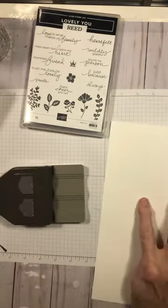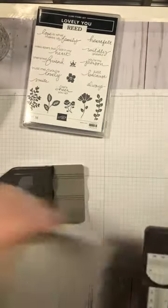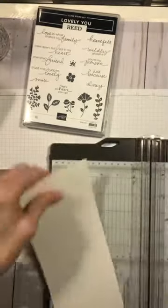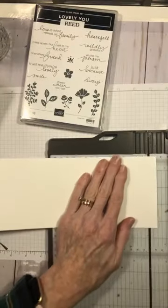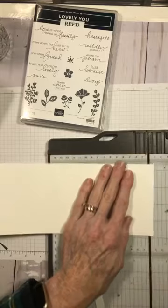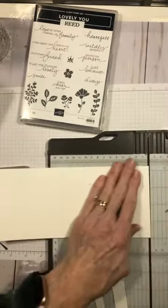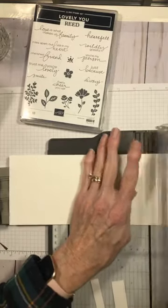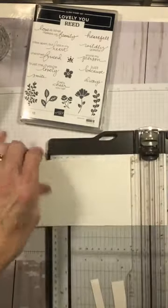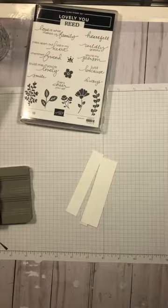banners. So let me go ahead and get my trimmer, and I'm going to cut 3 different sized banners. First, I'm going to cut at 1/2. Then I'm going to do a 3/4, and then 1. So I'll show you exactly how to do these. It's a little confusing, and sometimes it's a little challenging to line up. So I just wanted to give you a couple of tips before we put the cards together.